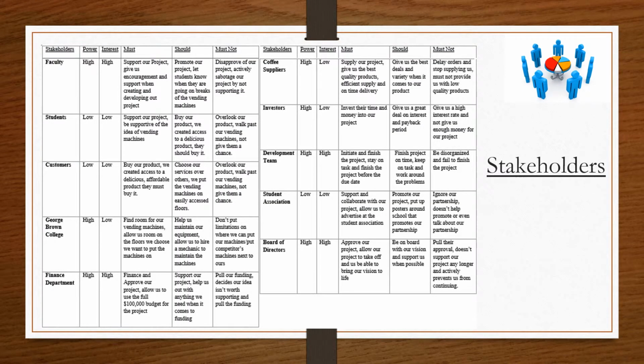Stakeholders. Our stakeholders are the faculty, the students, customers, George Brown College, the finance department, coffee suppliers, investors, development team, student association, and the board of directors.